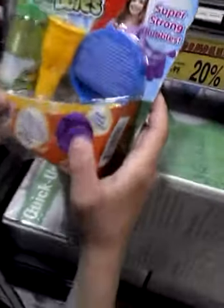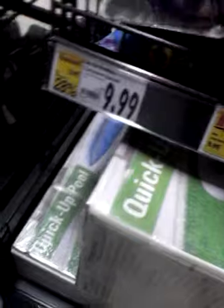Okay, this is for a princess doll. This doll. High school. Rukavitsky, the pen. This level. Oh my gosh, no. $10. What is that? I don't know. Four.